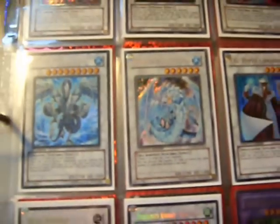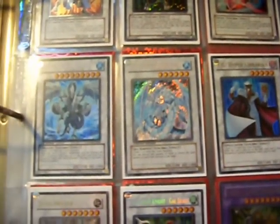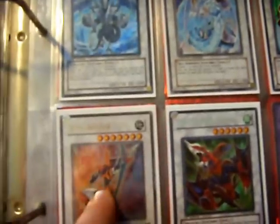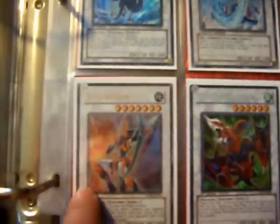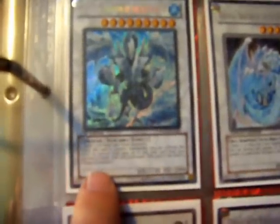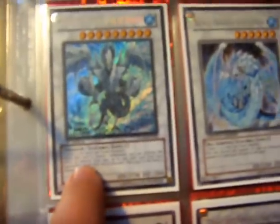with Hyper Librarian, Brionac, and Trishula, of course. And just one Junk Archer, because it's from the Duelist pack for some reason. Wasn't able to get a bunch of him. But here are the big 3. I didn't keep a bunch of Trishulas. I didn't keep a set of 3 because I know he's going to get limited. So I just kept the 1 that I'm going to need.